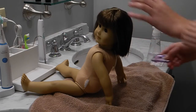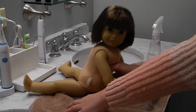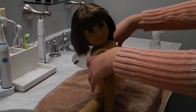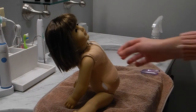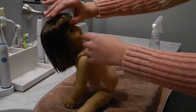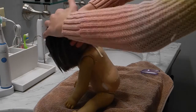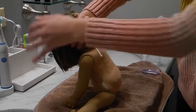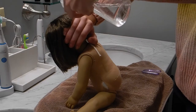Truly Me 13 has bangs, and for bangs, it's really hard to get them washed without causing her to get wet. So I angle her up. I just turn her head all the way around because it's easier that way. And so try to collect the bangs. Then press your hand against the forehead, their face, and have the bangs sit on top of your hand, and then just spray them.